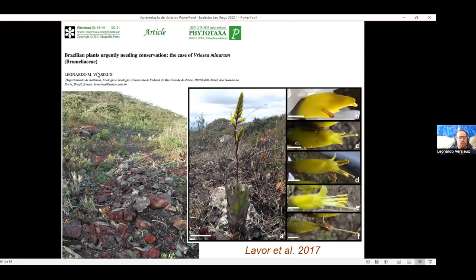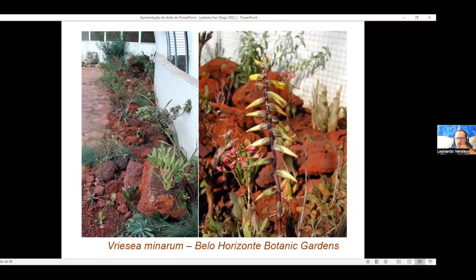I also called attention to the problem involving mining and the rupicolous bromeliads, because the mining companies say, okay, I'm going to compensate the area that was cleared by protecting the same area in the forest, in the valley, but it's not the same ecosystem. You have to protect the area for the bromeliads. So after a lot of pressure, now we have a new national park close to Belo Horizonte protecting this kind of environment, and people are more concerned about that.